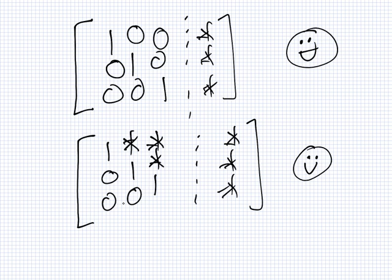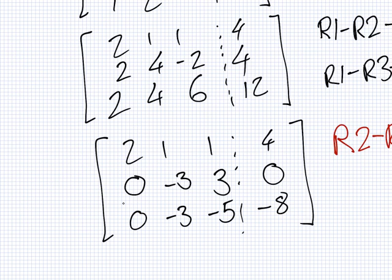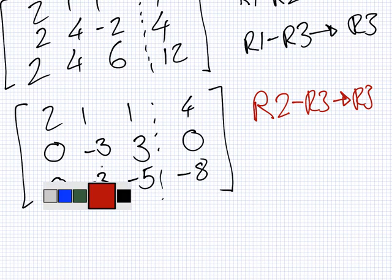And you can see that, if I go back here, I nearly have that. What is the only number that I need to kill to get that? This minus 3 here. How did I get what?